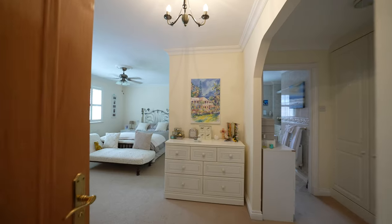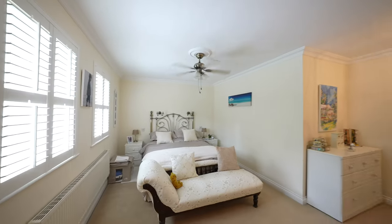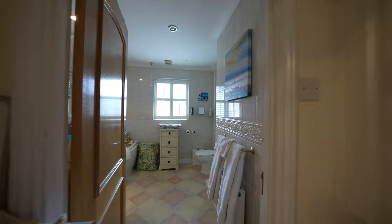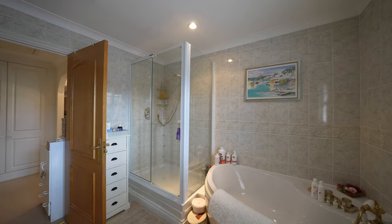The master suite provides a delightful bedroom with rear-facing shuttered windows offering garden views. There is a dressing area with built-in wardrobes and an ensuite fitted with a four-piece suite to include a corner bath and oversized shower cubicle. The ensuite is fully tiled.